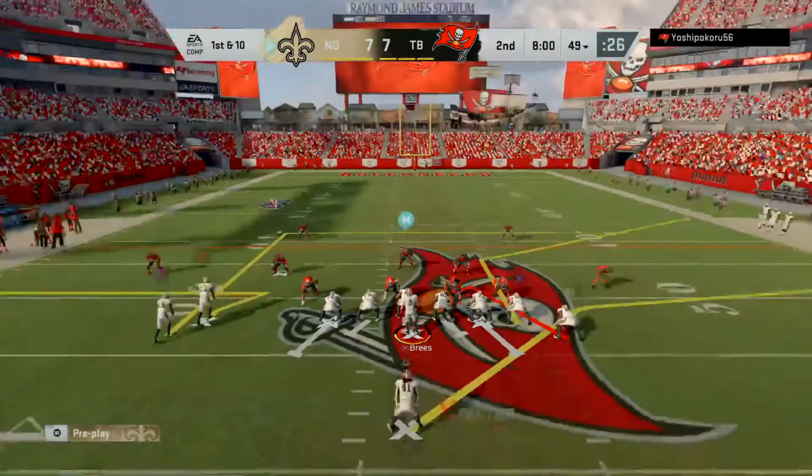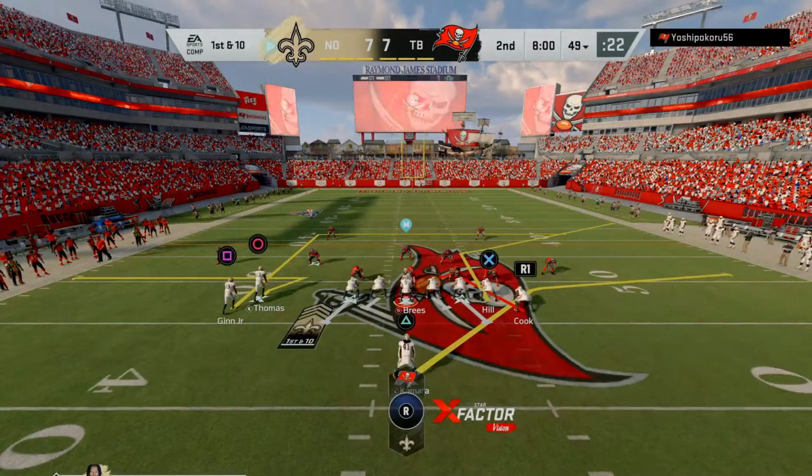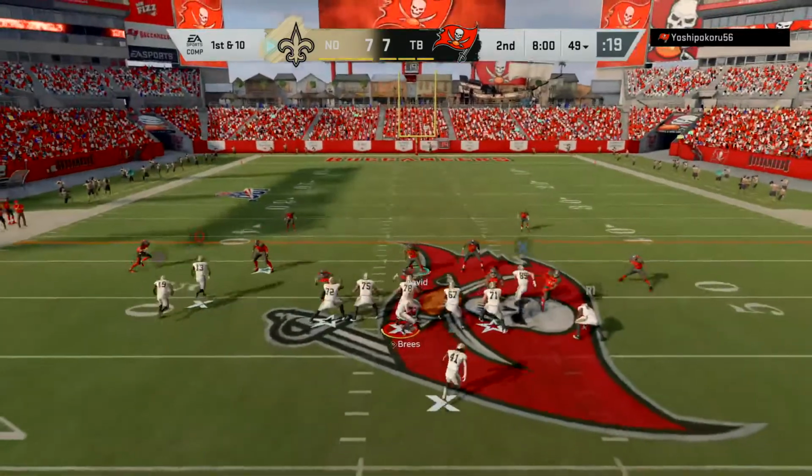7-7. Ready? You ready? 54 miles. Me and you all day. All day. I'm coming after you. Tonight.